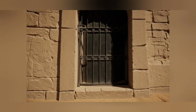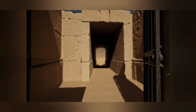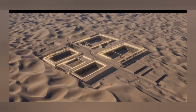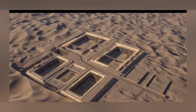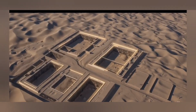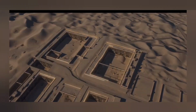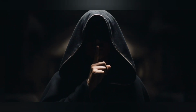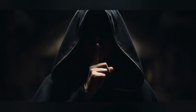Here's what's important. These aren't theories. They're all officially cataloged in archaeological records. But for some reason, most visitors never hear about them, and access is limited even for researchers. Why? Some say it's to protect the sites. Others believe the full extent of Egypt's underground world is still being mapped. But the result is the same, a massive part of history out of view.